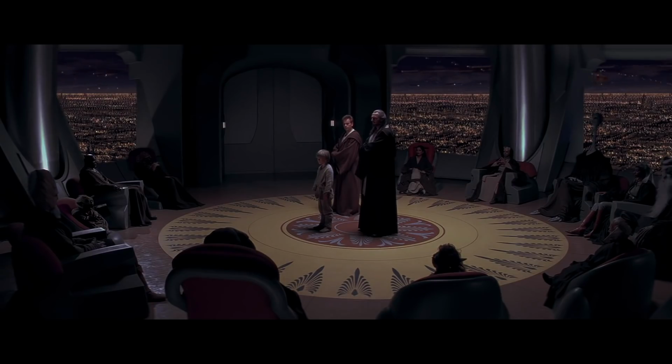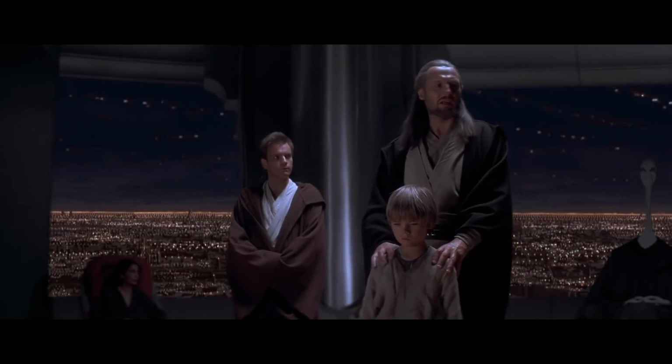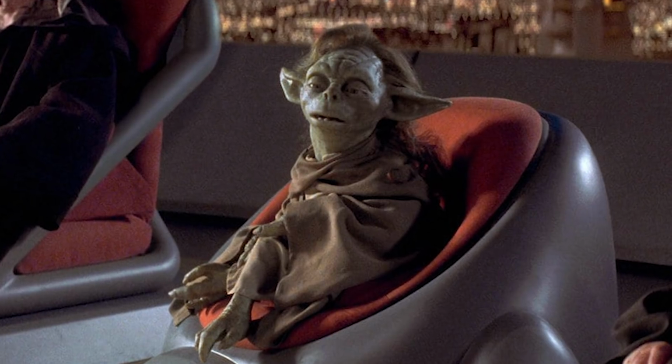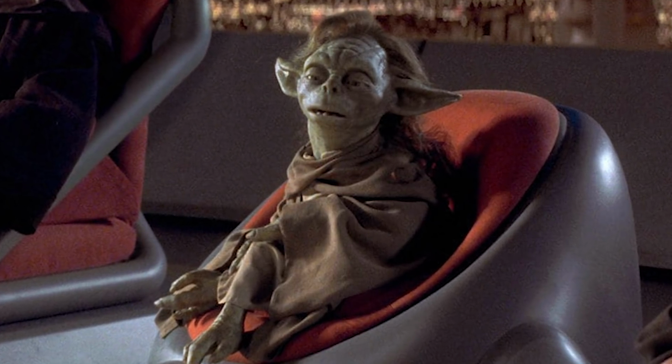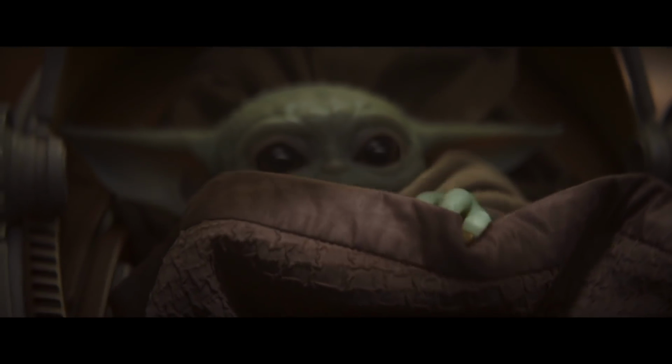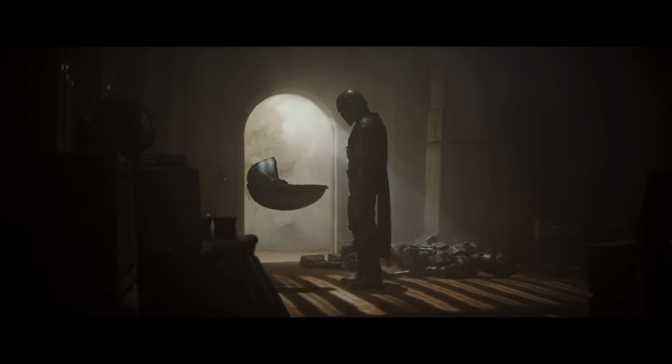This would have been around 10 years before Qui-Gon Jinn brought Anakin Skywalker to the Jedi Temple. And during this time, there were only 2 known members of Yoda's species. There was Yoda, and then the lesser-known female version of Yoda, Yaddle. She also sat on the High Jedi Council for some time and possessed some very powerful and unique Force powers as well, something that could possibly be a part of the species' DNA, which means that Baby Yoda might also be Force sensitive.